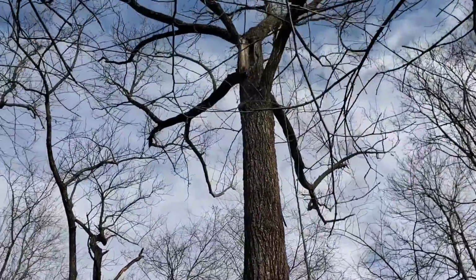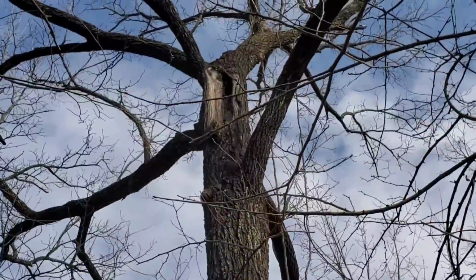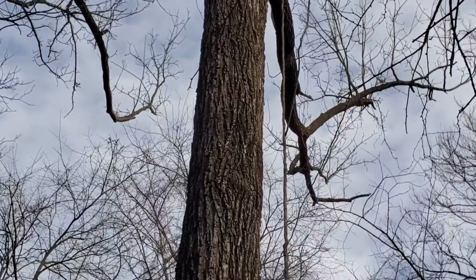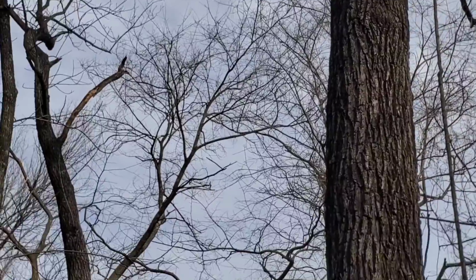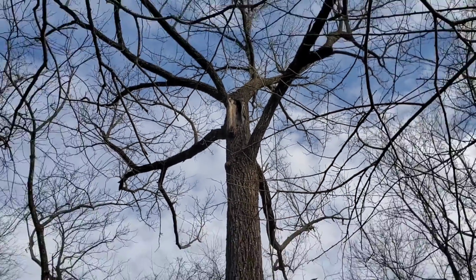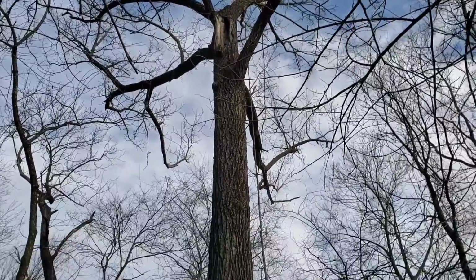Years and years ago, it sustained some wind damage at some point in time. I would say that's wind. I don't think it's lightning. I see no visible scars coming down it. It could be wind, it could be ice. I mean, there's a possibility it could be lightning, but I don't think it is.